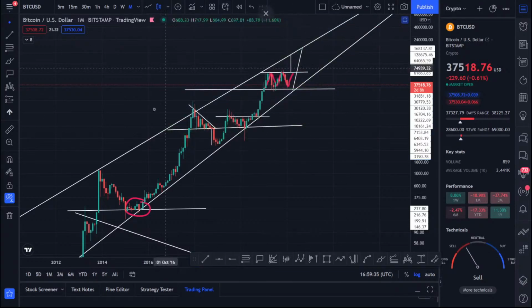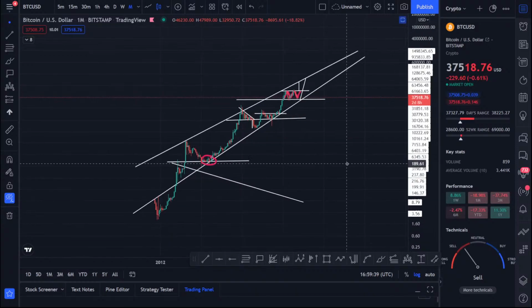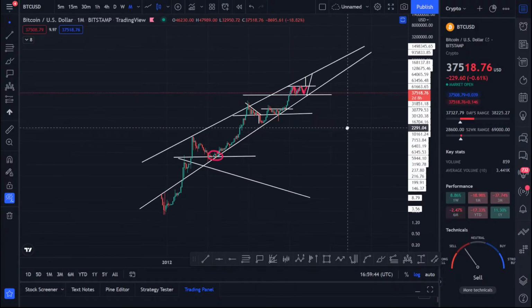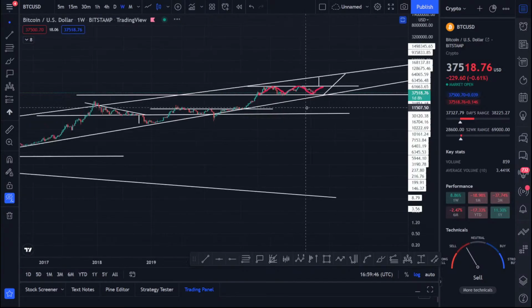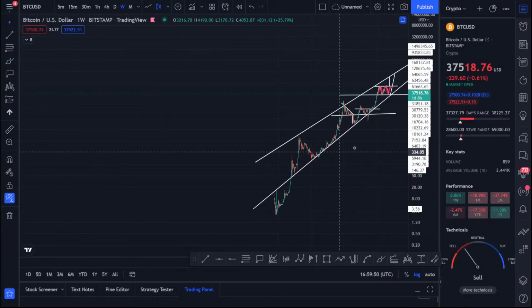So this is what's going on with Bitcoin at the moment, what I see. And it's a very healthy chart because it is making lower highs structure. Go to the weekly. Take the unwanted lines off now.